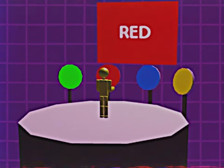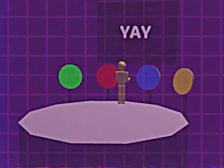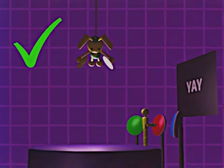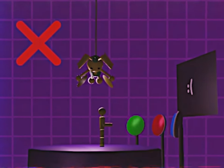A sequence of colors will be shown, and you must recreate the exact sequence using the buttons around you. Bunzo will slowly lower towards you. When you complete a color pattern correctly, Bunzo will rise back up. When you input a pattern incorrectly, Bunzo will lower towards you faster.